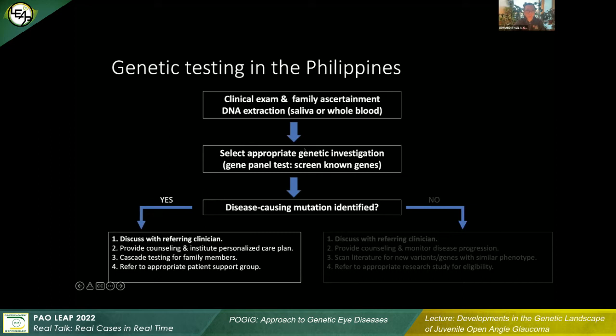Again, we're here as ocular geneticists to help you select the appropriate genetic test. So for this patient, a gene panel test screening known genes, the 10 genes, was done. Then, are we able to identify the disease-causing mutation? If yes, we discuss this with the referring clinician, provide counseling, and institute a personalized care plan. And then cascade testing for family members, which means gathering other family members who might be interested and who also have symptoms, to do testing. We don't have to do the whole panel test. We could just do Sanger sequencing, which is much cheaper. And then it is important to refer to the appropriate patient support group.